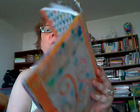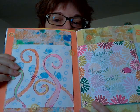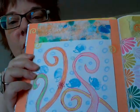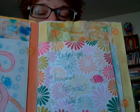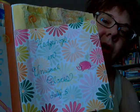And then this is July 4th, even though it says July 5th, because I get all things messed up all the time. And this is just a page. It did not come from any of the prompts. It is hedgehogs in unusual places. I don't know if you can see that.